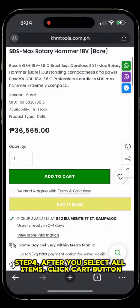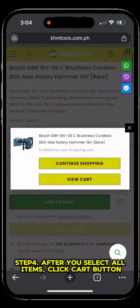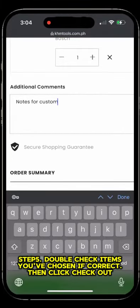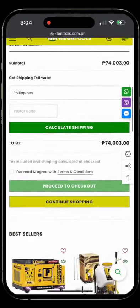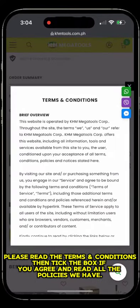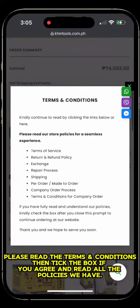Step 4, after you select all items, click cart button. Step 5, double check items you've chosen if correct, then click checkout. Please read the terms and conditions, then tick the box if you agree and read all the policies we have.